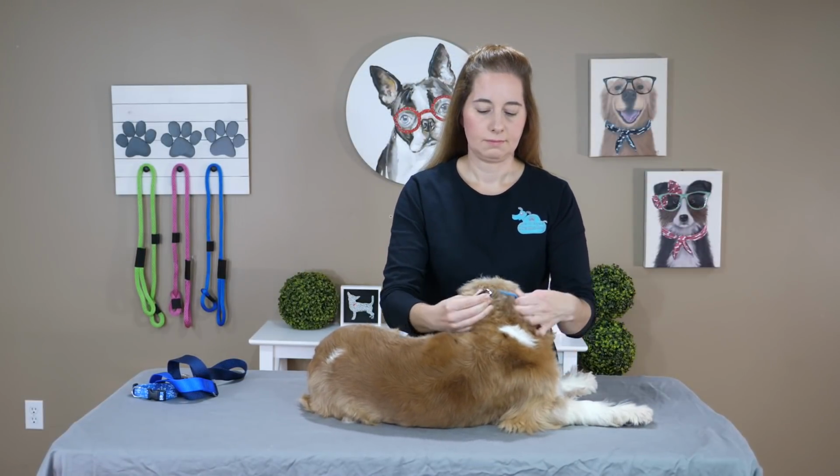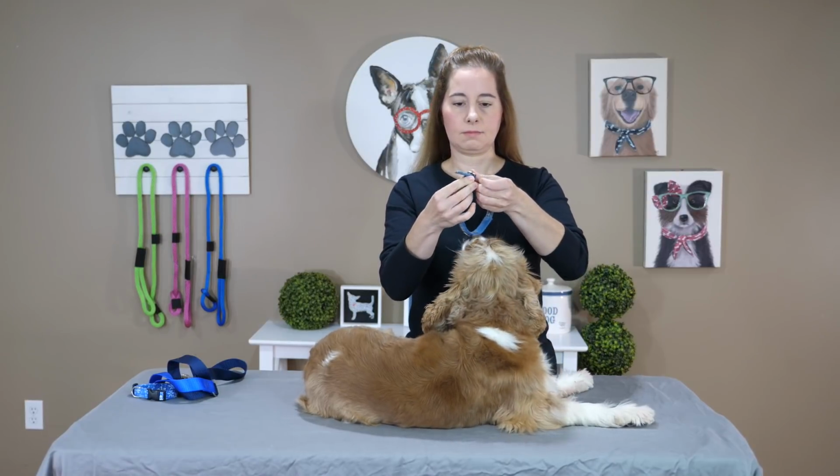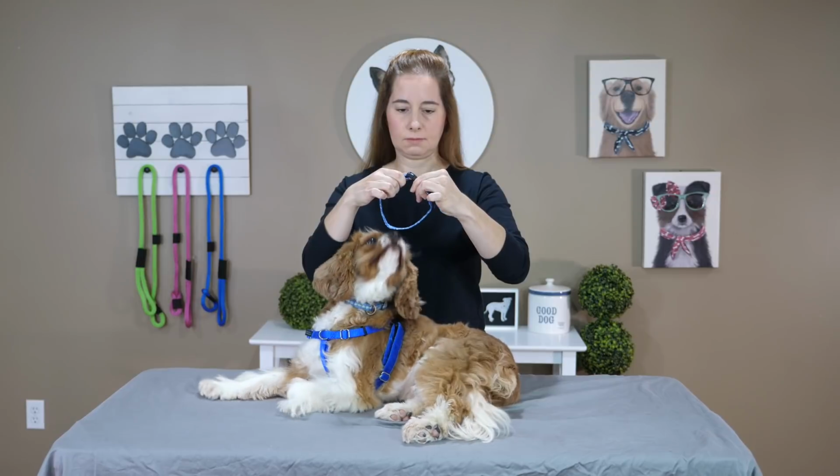Now, collars and leashes are pretty much the most common tools that new puppy owners purchase first. There are tons of different styles of collars, and they come in all shapes and sizes. I prefer using a regular flat buckle collar because the quick release collars, or the ones with the plastic clasps, don't stay snugged to size very well.